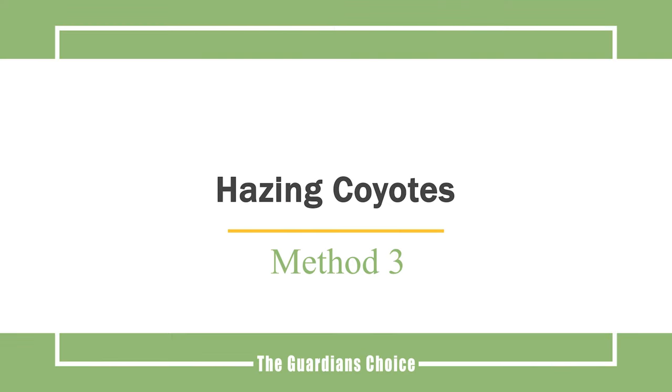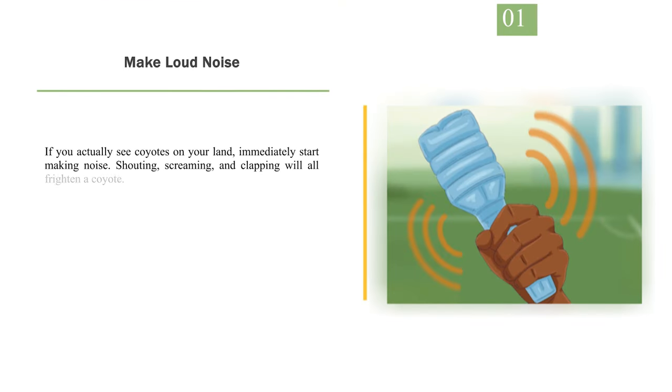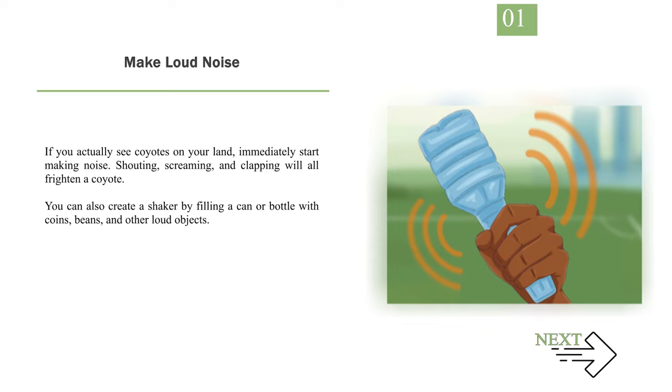Method 3. Hazing coyotes. Number 1. Make loud noise. If you actually see coyotes on your land, immediately start making noise. Shouting, screaming, and clapping will all frighten a coyote. You can also create a shaker by filling a can or bottle with coins, beans, and other loud objects.